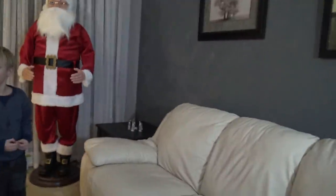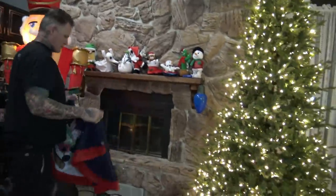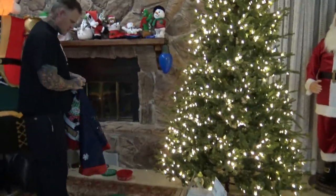Here's our new Christmas tree skirt, remember? You want under there? Sure. Oh, beautiful, Max. Look what Papa's doing. He's putting the Christmas tree skirt underneath. There goes the tree skirt.